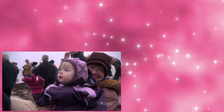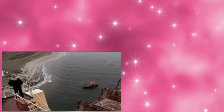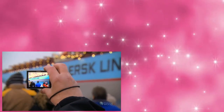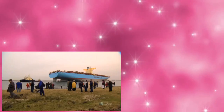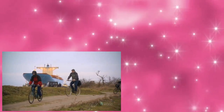It's one thing to look up at this ship. Looking down shows its true size. Big ships from the little shipyard always draw a crowd. Danes are a seagoing people, and they've seen ships off in style since the Vikings left Odense in longboats.